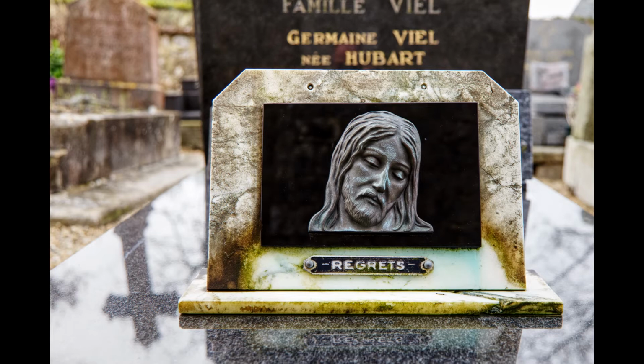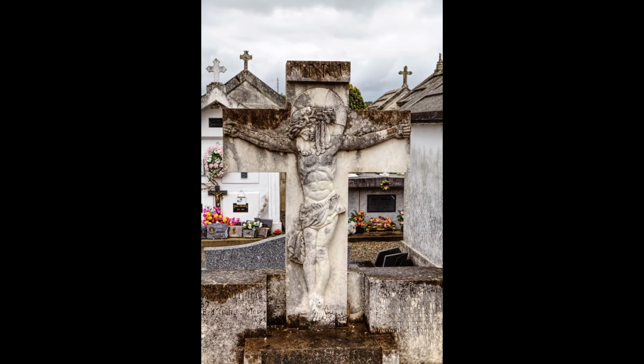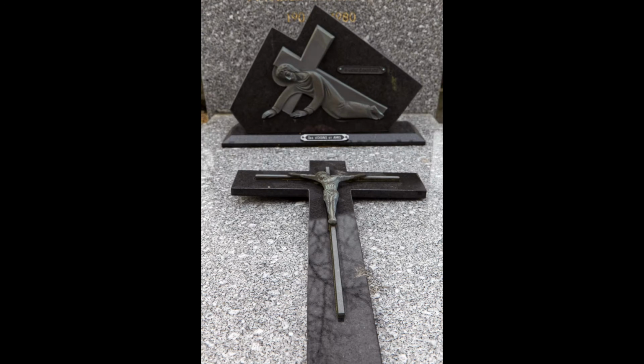Unsurprisingly, we find depictions of Christ well throughout the cemeteries and graveyards. Here I like the addition of the reflection of the cross on the polished stone. And this perhaps a 1930s carving with an awful lot more detail, a very impressive piece of work. And then the crucifixes, and again perhaps a certain sort of reflection of that in the upper part of the image.